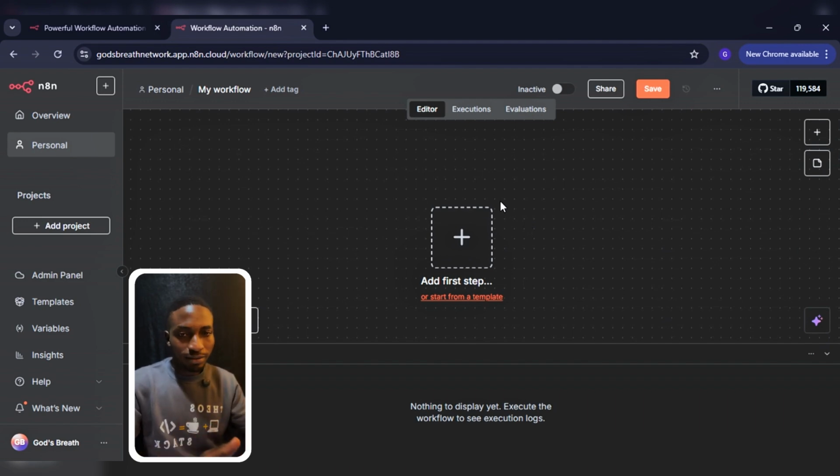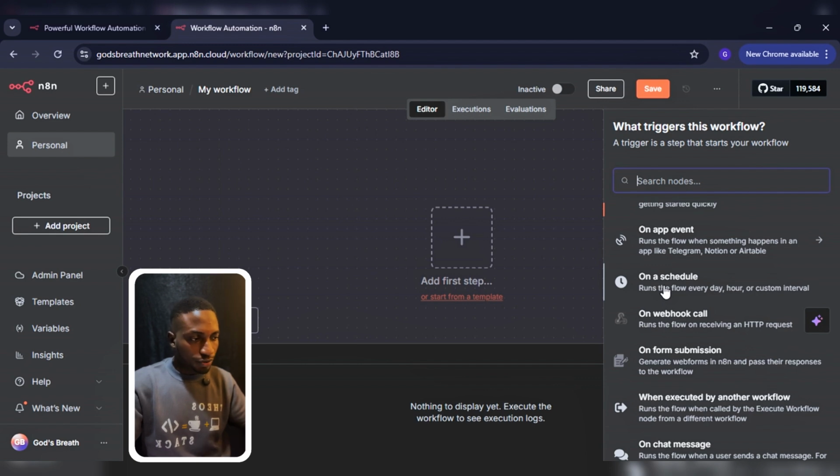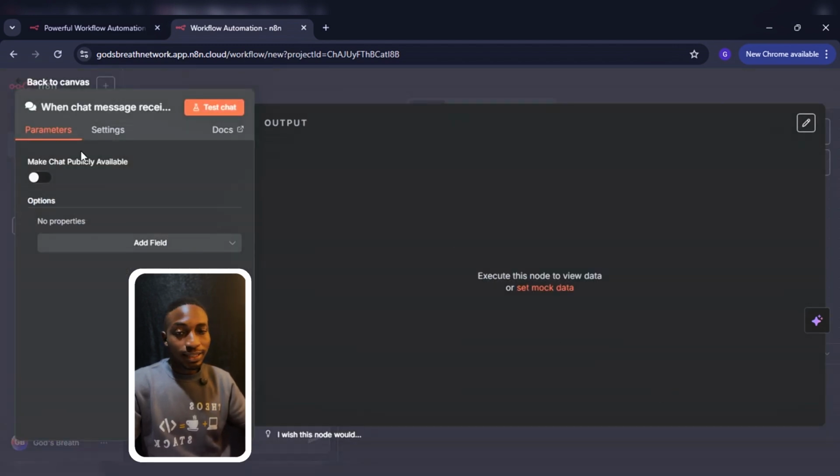It can be anything, might be Telegram, WhatsApp, might be on form subscription, a lot of things. Let's see that. A manual trigger, on events, we can do it on schedule, we can do it on a webhook call. Yeah, on form submission, when somebody submits a form, we can do this. But right now, we're going to just use on chat message to make it simple and clear.